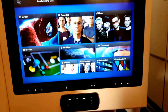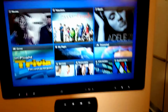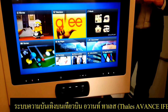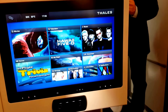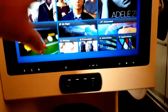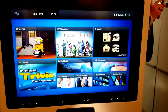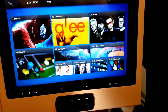So that's the IFE, and then of course we have the latest IFE. You can have either Thales or Panasonic with the latest selection. Oh, this one is Thales, and then you can also have Panasonic. Yes. The television is offline. So this is offline, but of course this is what we have installed as Airbus on this aircraft because we fly around the world with passengers. So we have IFE.